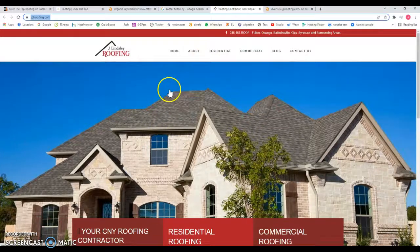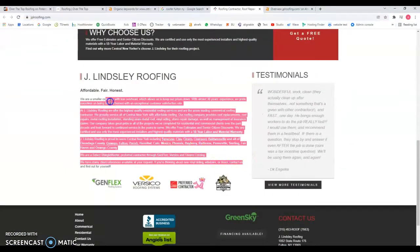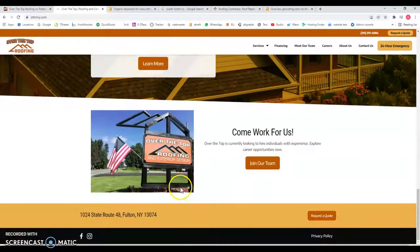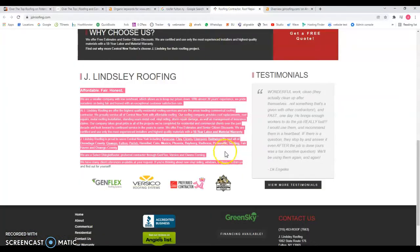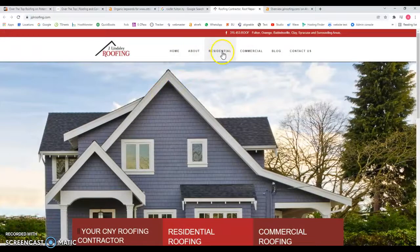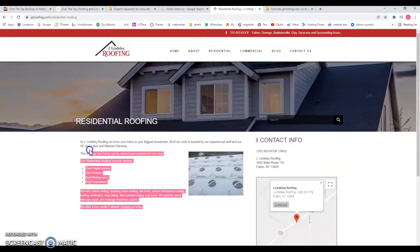We have their website below here, and they don't have that much content compared to yours. Let's go to the homepage here. They seem to have just enough for them to be ranking on that fifth position. And same thing, I'm pretty sure they have the same principle over here. See, not too much content.